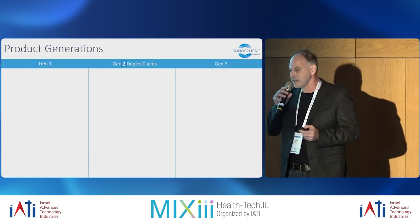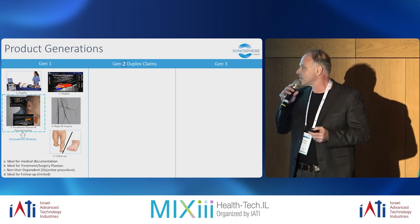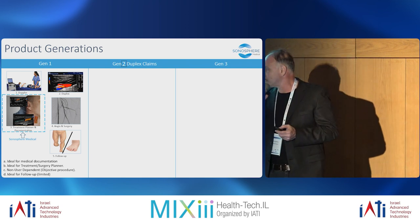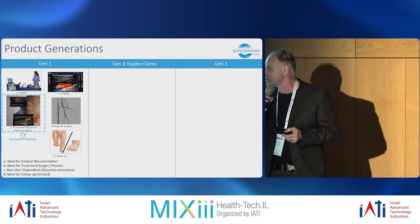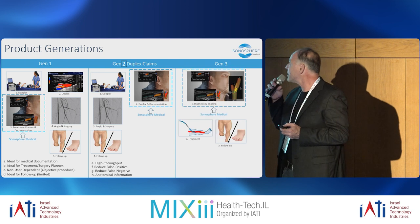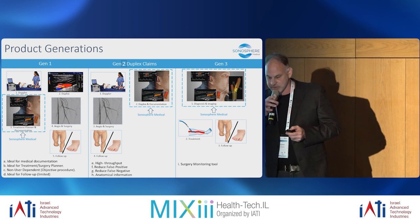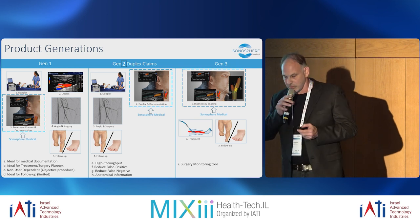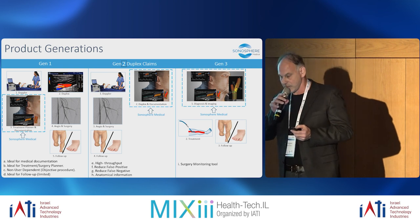Regarding the generations, Chen just mentioned that we have Gen 1. Gen 1 basically deals with the documentation of the patient, and in addition, it gives the ability to plan the treatment for the surgeon. Gen 2 will follow. And Gen 3, as Chen mentioned as well, brings, in addition to the functional information, also anatomical information that will be able to give the proper treatment.